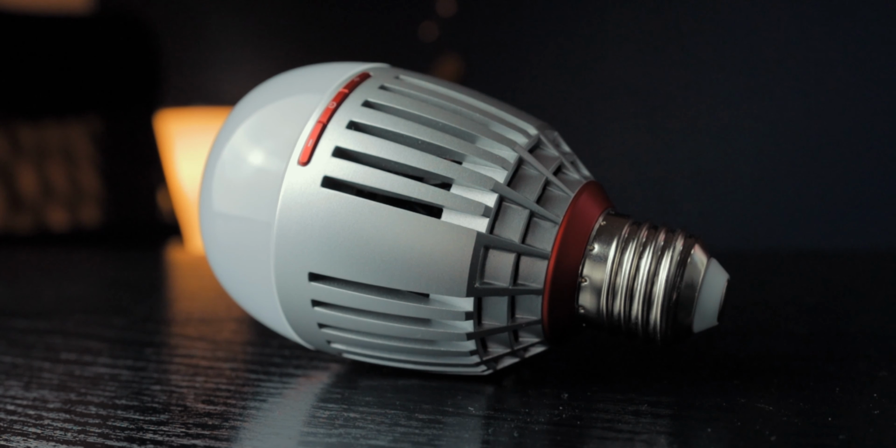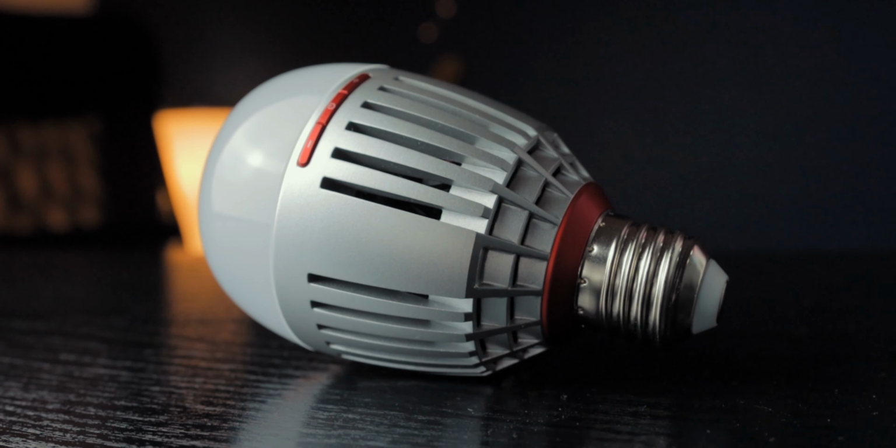Where it starts to differ, however, is there are 3 separate buttons on the side of the bulb. Now, don't know about you, but I've not seen many bulbs with buttons on. What these buttons allow you to do is pretty much very, very simple. It is power. You can switch between AC and DC modes, so mains and battery. You can change the brightness, and you can also toggle between a few presets.